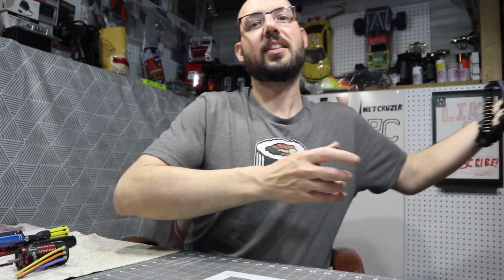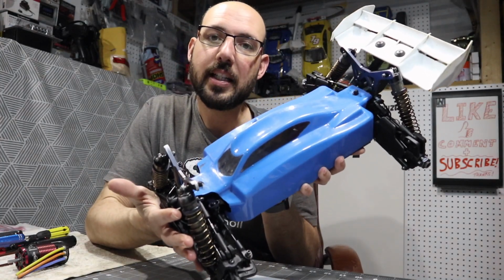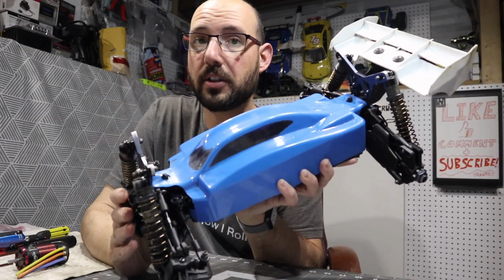An opportunity came up where another 8-scale buggy came up on the market, and I snagged it. This is now the newest addition to the RC fleet, a Tekno EB48.3. I think these came out around 2015, 2016. A 0.3 revision of the EB48.